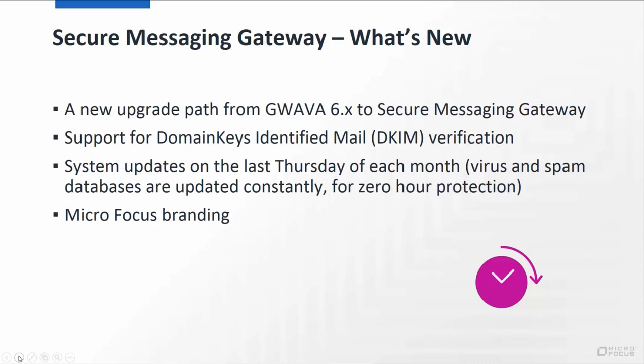Also, the system is going to update on the last Thursday of each month with Secure Messaging Gateway, so those system updates come monthly. And of course, the virus and spam databases are updated constantly, providing you that zero-hour protection. And then, of course, there's Micro Focus branding as well, and you'll see that today.